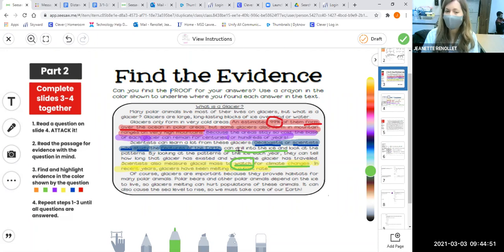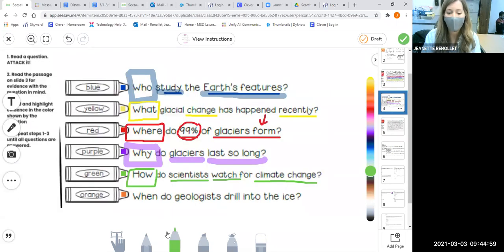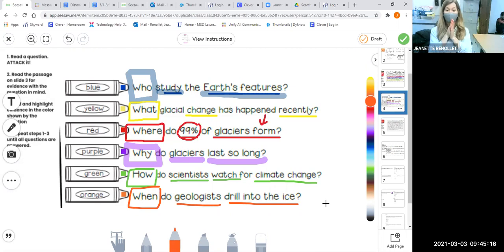That's a tricky one. This was a tricky question, but you have to look for your best evidence when you take IREAD. Let's do one more together. Orange. My question word is when. I bet a lot of you got this one. When. We're looking for a time, a date, a season. When what? When do geologists drill into the ice? Oh my goodness, we were just at that part.